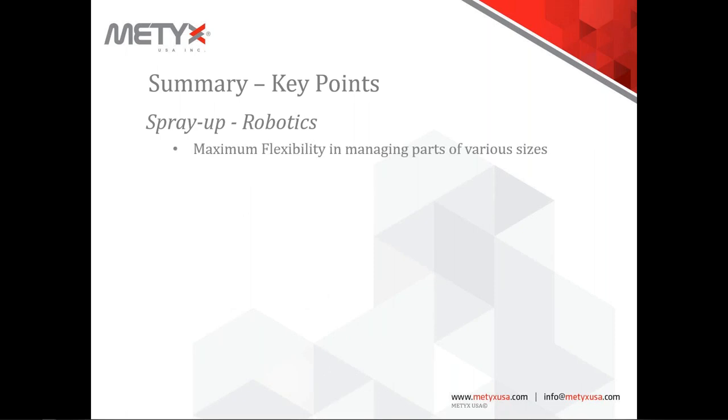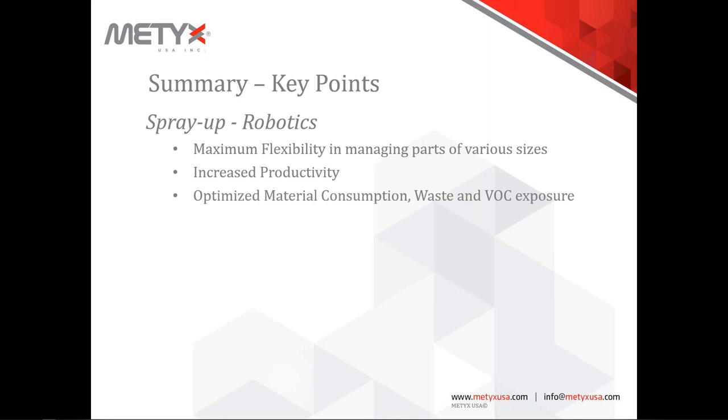Spray-up robotics: maximum flexibility in managing the part size of different shapes. You have different shapes, and you want to maximize the efficiency of the material that you're using, whether you're spraying resin system, tooling resin, or gel coat. You're managing extreme flexibility and increasing your productivity, obviously. You're optimizing your material consumption, and lowering your VOC exposure and waste associated with spray-ups.